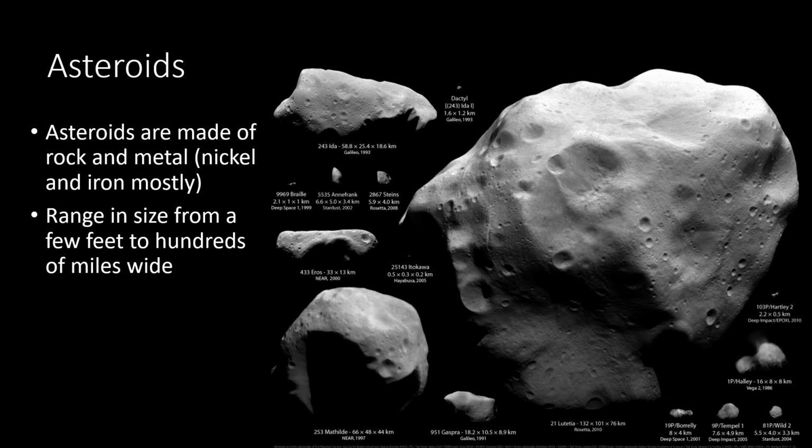Here on the right, you see a bunch of pictures of different sized asteroids, and they're shown sort of roughly to scale just to give you a sense of how big or how small they can be. The large one in the middle of the screen there is 21 Lutetia. It's a couple hundred miles wide, and they get as large as a few hundred kilometers or a few hundred miles wide, all the way down to maybe a mile wide or even smaller in some cases. Dactyl up here is only about 2 or 3 miles wide compared to, again, hundreds of miles for the largest one. So they really do range in size from really big to really small.